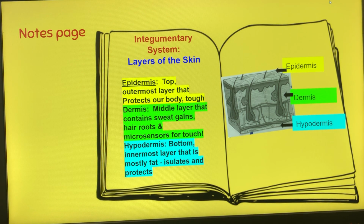We need to make a notes entry again for the different layers of the skin for the integumentary system. We need to include the epidermis, that is the top outermost layer that protects our body. It is tough. The dermis, that is highlighted in green, is the middle layer that contains sweat glands, hair roots, and microsensors for touch. Then we have the hypodermis. It's at the bottom. It's the innermost layer that is mostly fat. It insulates and protects us.